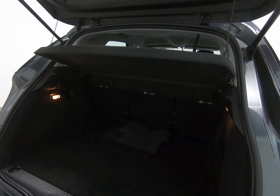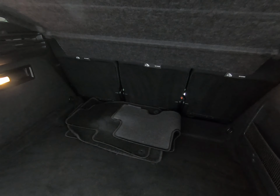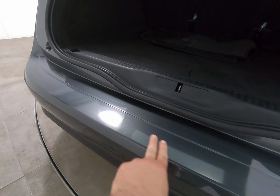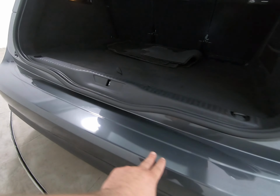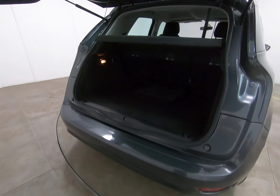Just taking you inside the luggage compartment, all nice and clean. Parcel shelf is present. They are the genuine Citroen overmats. Done the job and protected all the carpets. Get a close up of the rear of the bumper. There's no sign of any luggage rash at all. Some people do buy these larger cars for the luggage compartment, subsequently end up scuffing the bumpers when they put the items in, but not on this example. All really nice.